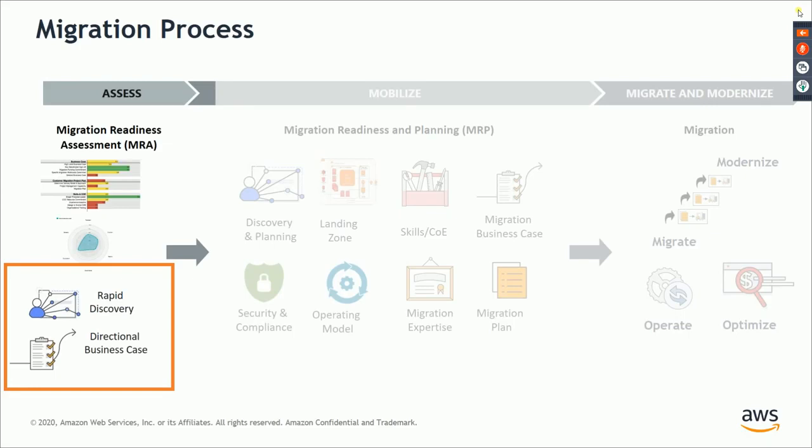MRA and rapid discovery and directional business case are not actually related. MRA is for you to initially get an understanding of the customer environment and the challenges that there can be, and that is absolutely crucial. Without that information, you should not jump into implementing a discovery tool, landing zone and all that. For example, let's say you jump into discovery directly and you have not done the MRA. You would not know what challenges the security team will pose for you, whether they will allow you to run the discovery tool properly or not. So you have to know those to create a good expectation.